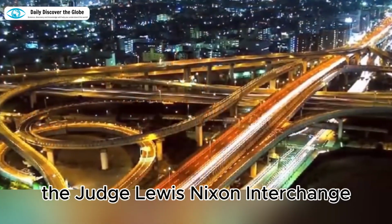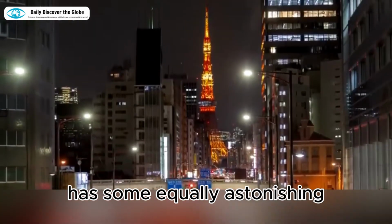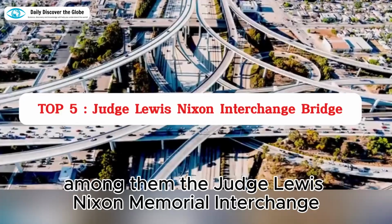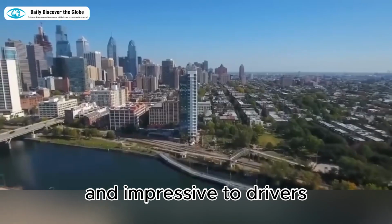Number 5. The Judge Louis Nixon Interchange. Philadelphia, a vibrant city, has some equally astonishing parts of its traffic network. Among them, the Judge Louis Nixon Memorial Interchange is one of those places that's both complex and impressive to drivers.